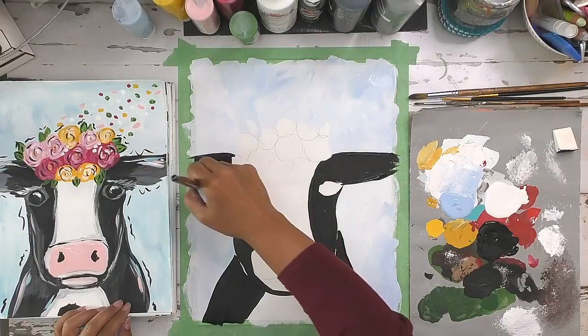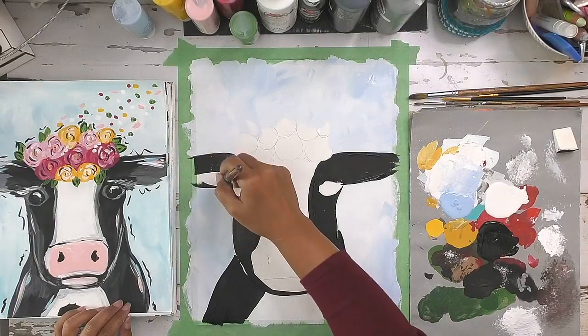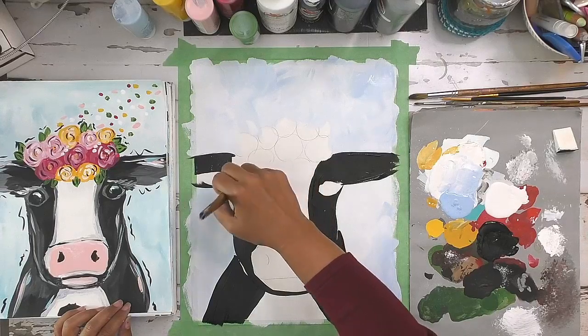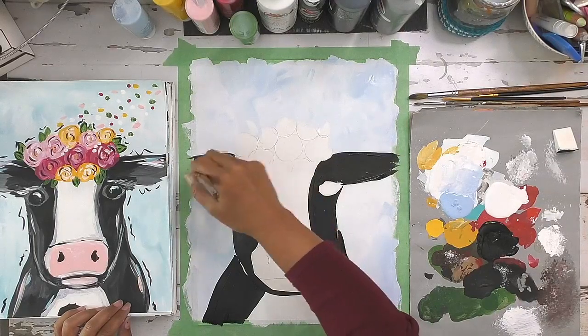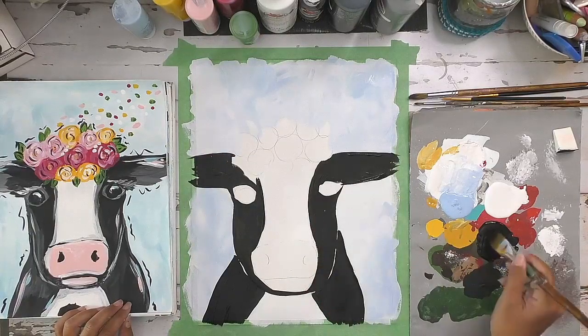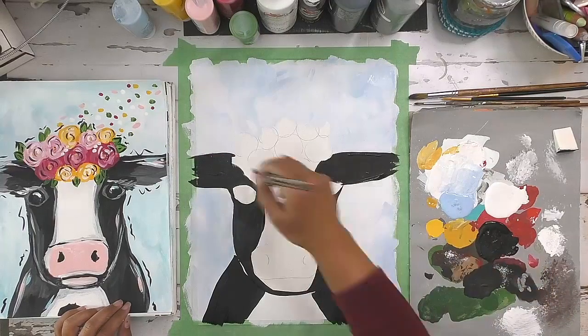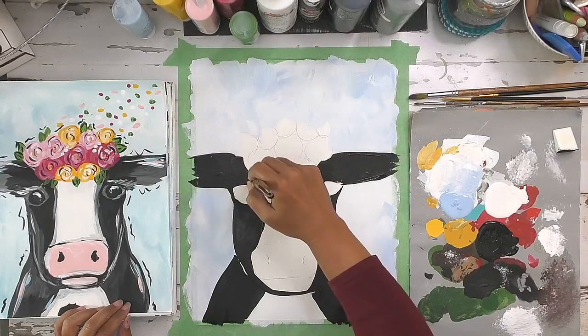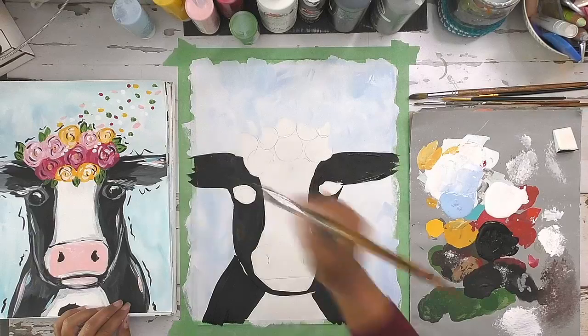So as you work with brushes, not only will you develop favorites, but you'll also learn that depending on how you hold the brush and how much pressure you apply, you can get all sorts of different brush strokes.